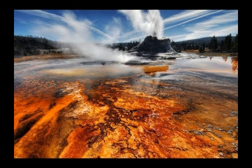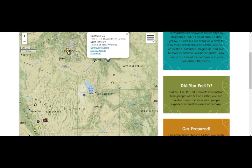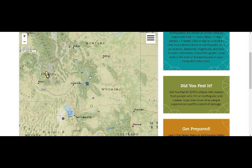Let's take a look at the map to see what's going on, what kind of shaking intensity it had. It shook all of the northeastern part of Yellowstone. And we only are looking at the 2.5 and above, so we don't get all bogged up with all the little earthquakes. But this is the area right here, south of the lake. That's Hebgen Lake, this is Yellowstone Lake, and this is the area of the park.